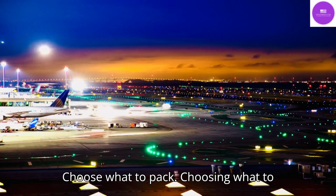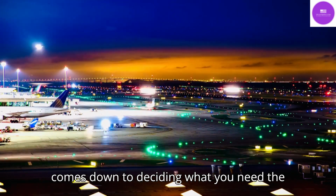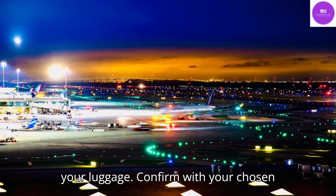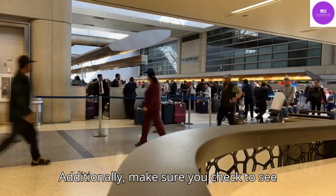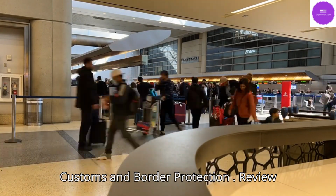Choose what to pack. Choosing what to bring with you and how you should pack comes down to deciding what you need the most, and how easily you want to access your luggage. Confirm with your chosen airline about your baggage allowance and prioritize what you pack. Additionally, make sure you check to see if what you pack is allowed by the US Customs and Border Protection (CBP).